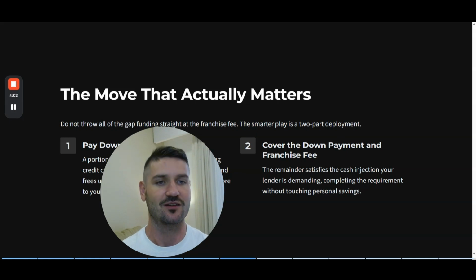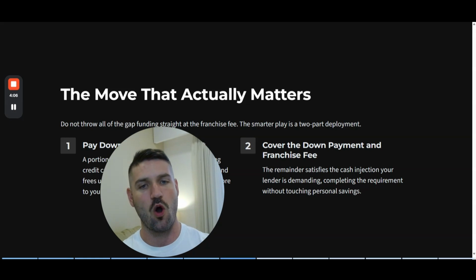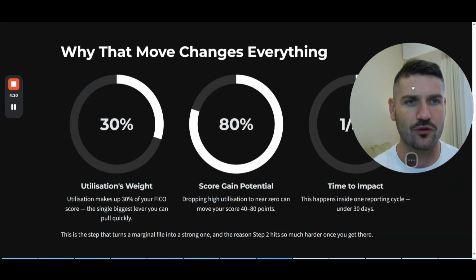The remainder satisfies the cash injection your lender's demanding, completing the requirement without touching personal savings. So why does that move change everything?